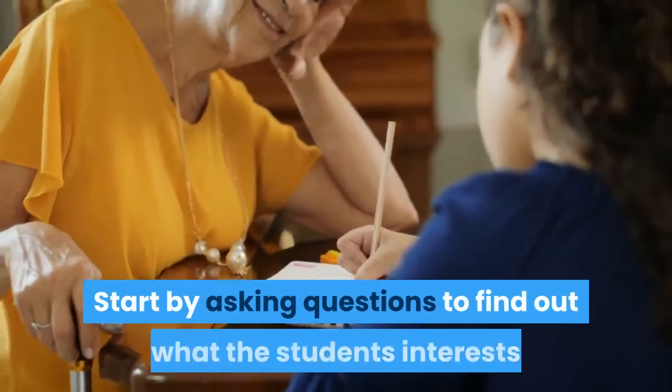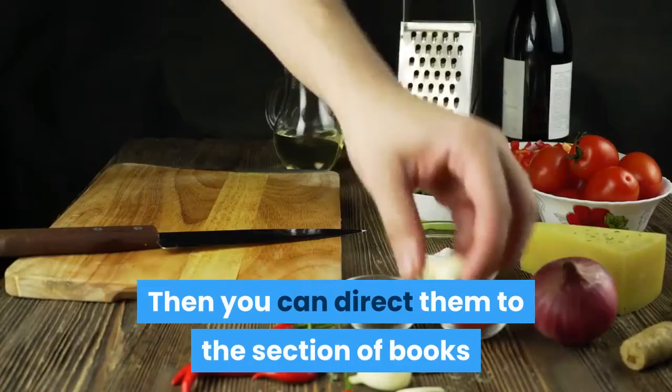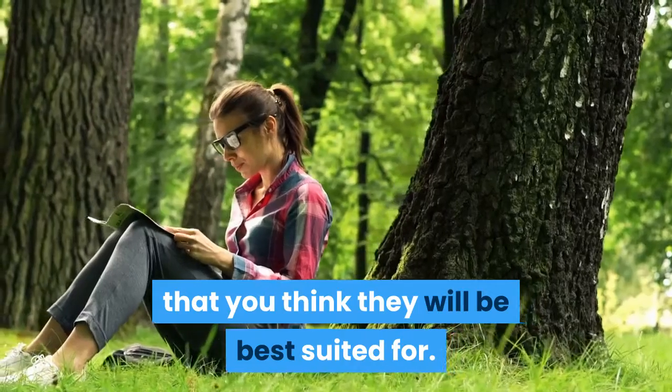Start by asking questions to find out what the student's interests and hobbies are. Then you can direct them to the section of books that you think they will be best suited for.